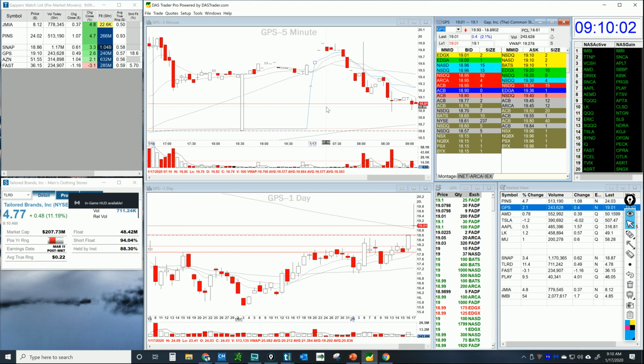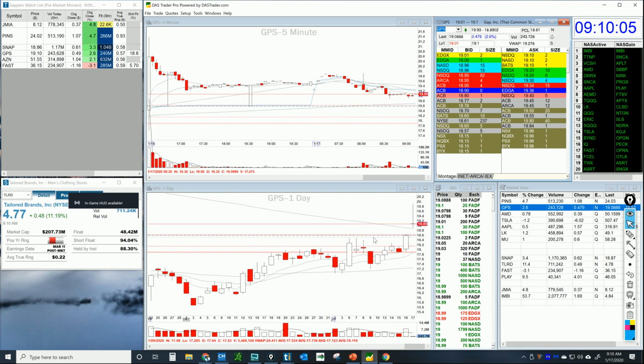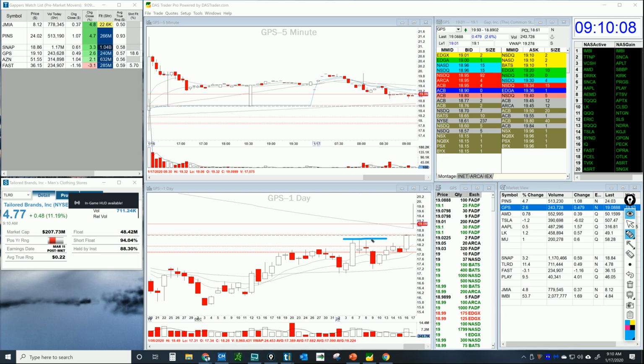GPS. So this one doesn't have the best pre-market activity, but I do like this gap up here. It broke out of a nice area where we had some resistance here over the last couple of days.